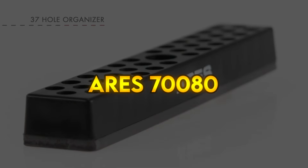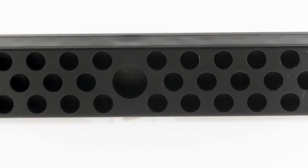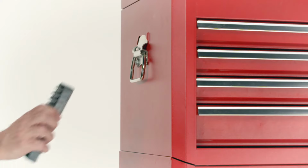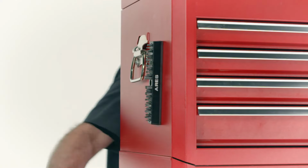Aries 70080. This hex bit organizer has a strong magnetic base with a rubber coating to prevent scratches to finished surfaces, and the holder is 1.25 inches by 7 inches by 0.81 inches, so it can be stored almost anywhere you need it to be. The holder securely holds up to 37 1/4-inch shank bits.